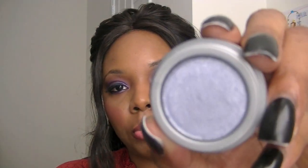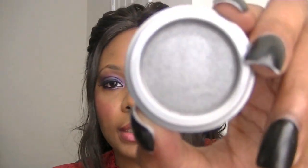Next color I got was a silver color, and this one is called Idolize, and it looks like that. It's like a bluish silver. It swatches like this. Very pretty. Dark silver, and this one is called Gunmetal, and it's exactly what it is. Gunmetal color. And it's swatched right there. Very, very pretty. These also remind me of Inglot's pearlescent finish eyeshadows as well.